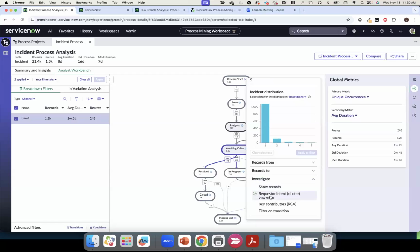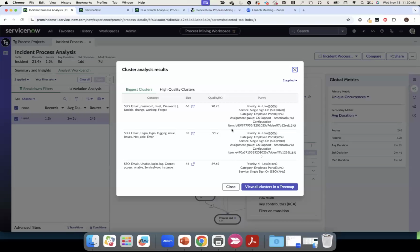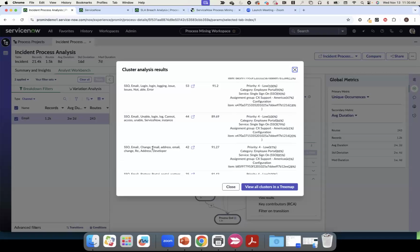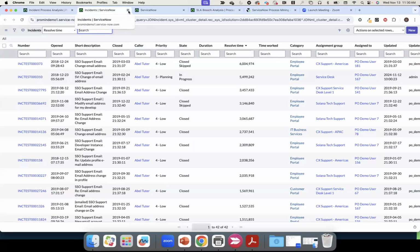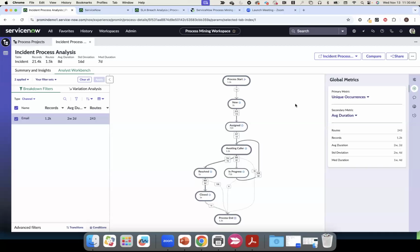Or you can start using machine learning on the platform. You'll see me do this multiple times here today, but there's so much gold that lives in the unstructured data, the short descriptions and the descriptions, and we have a clustering mechanism on the platform to help us better understand these scenarios. And in this case here, I can see that there's a chunk of these things that came in via email, went into awaiting caller info, that are just people trying to update their email address in their profile. That's totally something that we should have a catalog item for, some form of self-service, maybe a virtual agent conversation. And if we have those things, we just need to market them a little bit better.